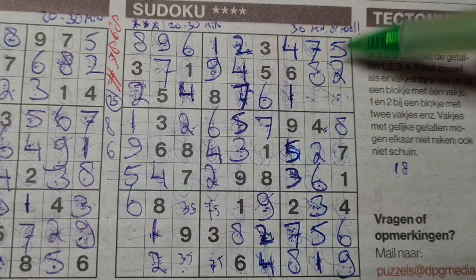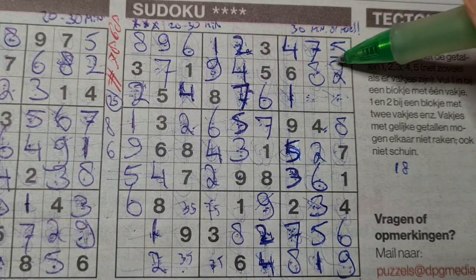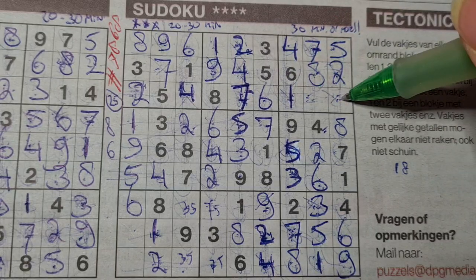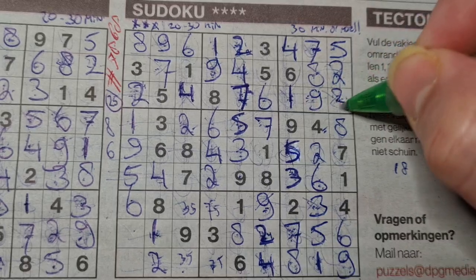Two numbers left in this big square for the same numbers: the 1, the 2, 3 is missing, 4, 5, 6, 7, 8, 9 is missing. A 3 and a 9. We have a 9 in the last column, no 9 there. 9 should be here. 3 goes there.